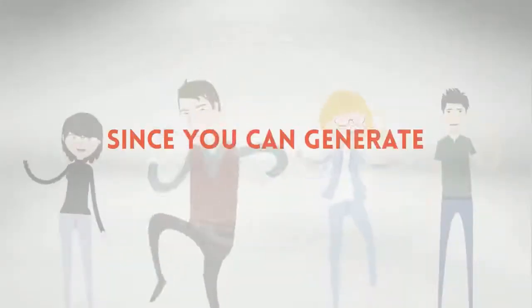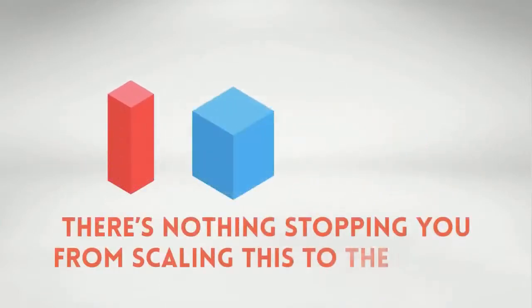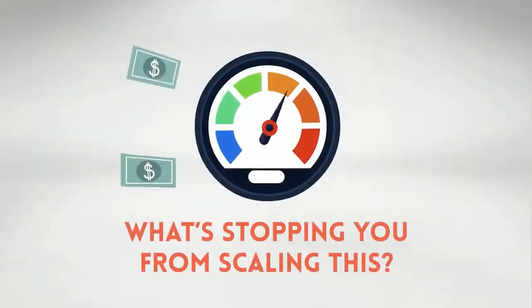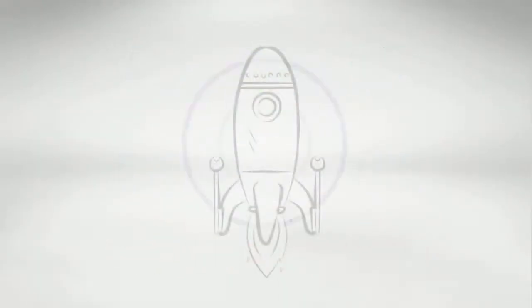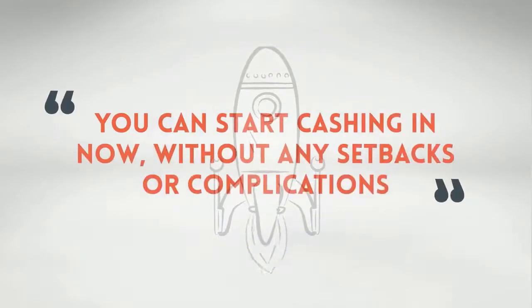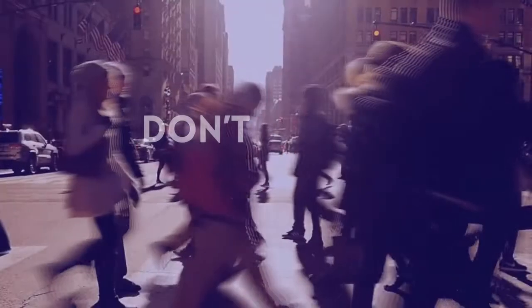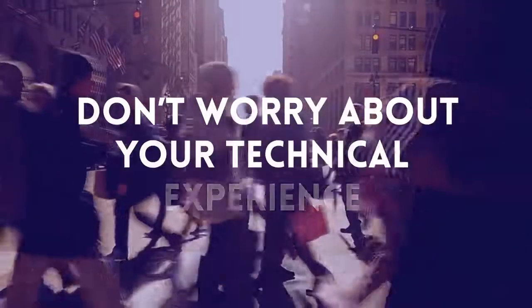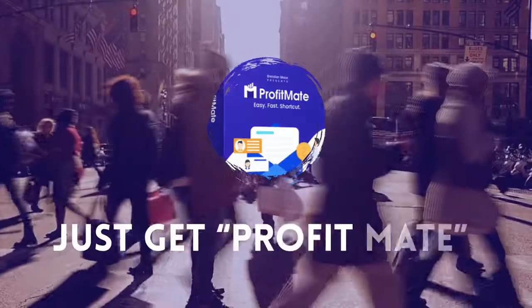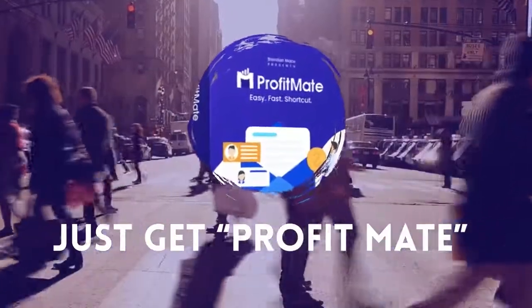And since you can generate virtually unlimited leads here, there's nothing stopping you from scaling this to the moon. Seriously, what's stopping you from scaling this? What else do you need? We created ProfitMate so that you can start cashing in now without any setbacks or complications. Don't worry about your age. Don't worry about your technical experience. Don't worry about getting anything else. Just get ProfitMate before we raise the price on this.